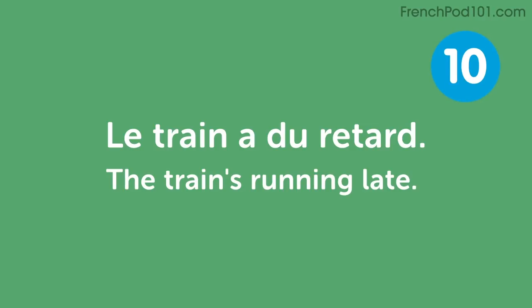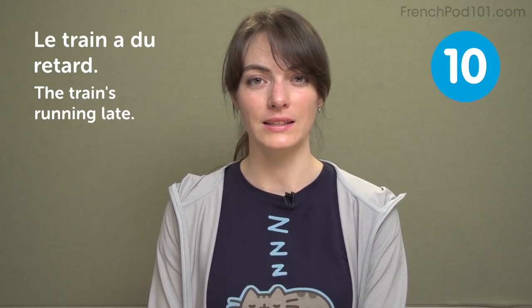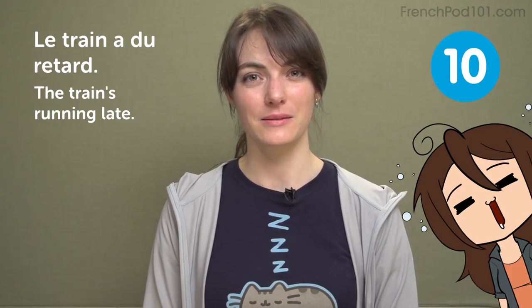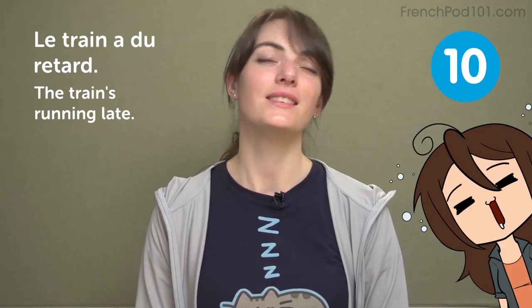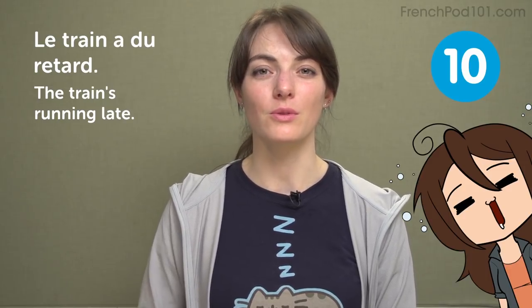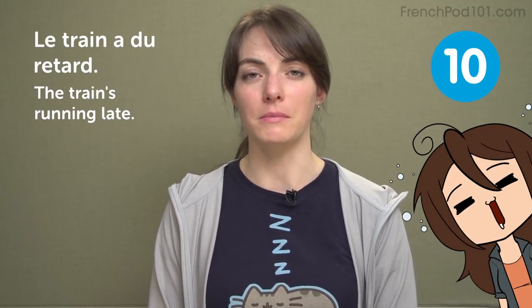Le train a du retard. The train is running late. It is indeed. Mostly buses are late in France. Trains are okay-ish. They can depart on time. Don't expect them to be really precise. But still be on time just in case it leaves on time this one time.